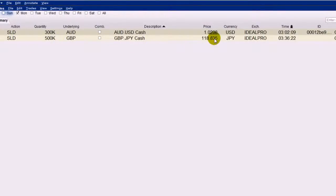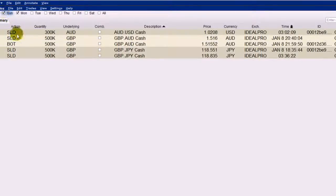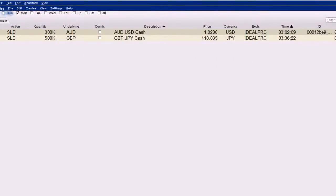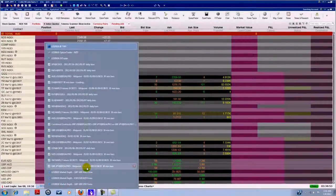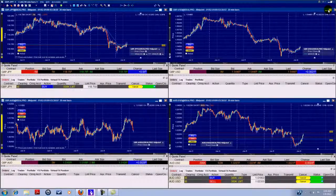And let's see, where do we sell those at? Okay, we sold the British pound Japanese yen at 83.5. Now, the rest of our trades from earlier tonight, they were before midnight. So they are on Sunday, if you see right here. So here's the rest of our trades that we've made, but we'll concentrate now on Monday. All right, let's get back to it. All right, that's where we are.